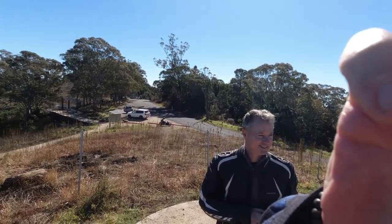So Dave and I are at Fisher's Lookout on the top of the Bunya Mountains. Pretty magnificent view from up here. Apart from Dave, that is. Thanks, mate.